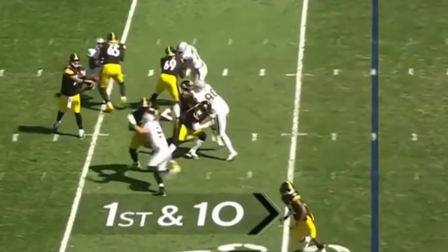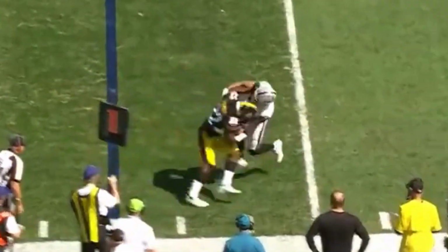Najee isn't the most explosive back in the league. He's not going to rip off 60-yard touchdowns every other week, but what he does bring is consistency. He's durable, he's physical, and he fits exactly the kind of downhill smash-mouth football Jim Harbaugh wants to play.